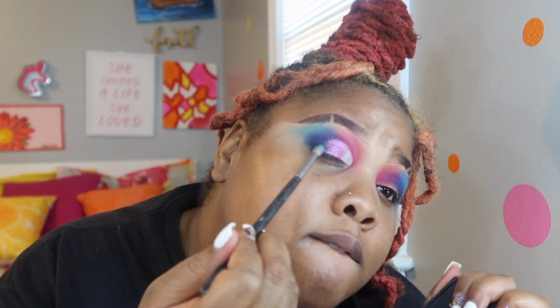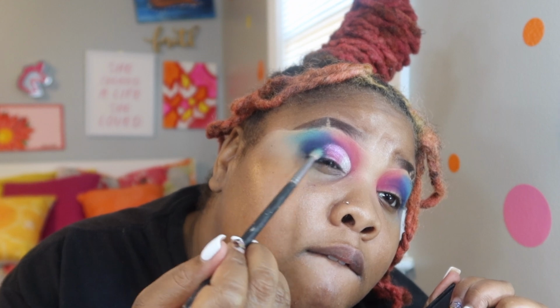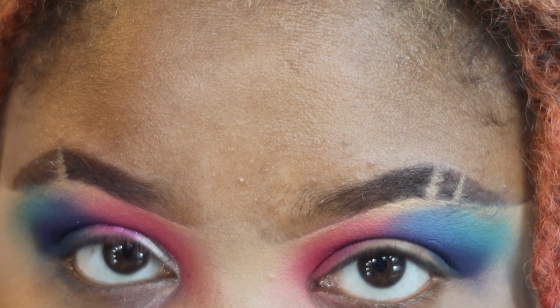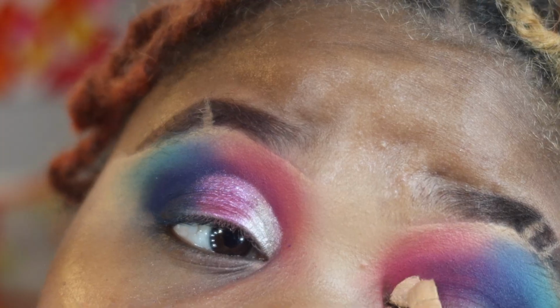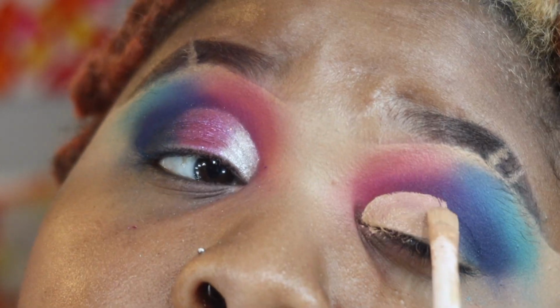Okay, after adding that silver and the pink to my lid, I'm going to smoke out that pink with navy blue just to blend it all together. And then I'm just going to start on the other eye and do the exact same thing.